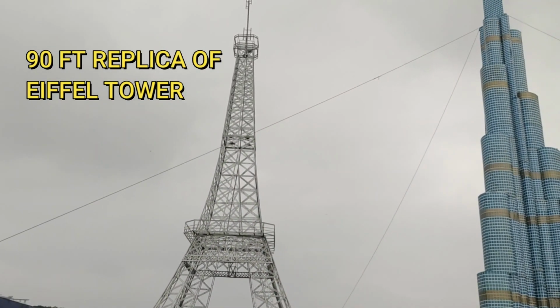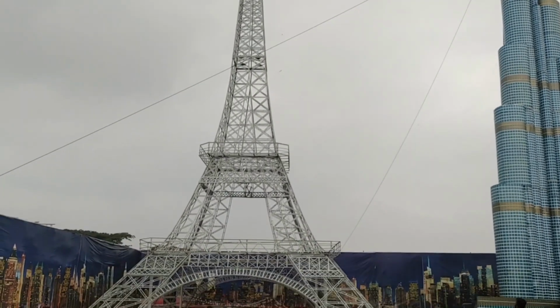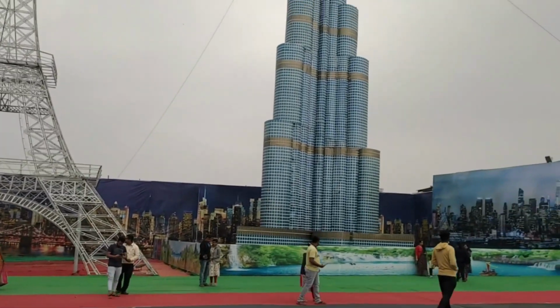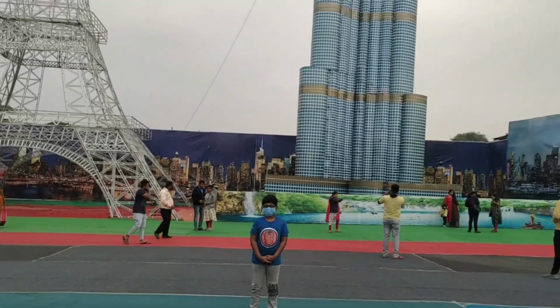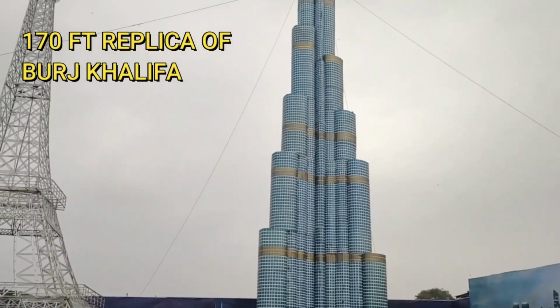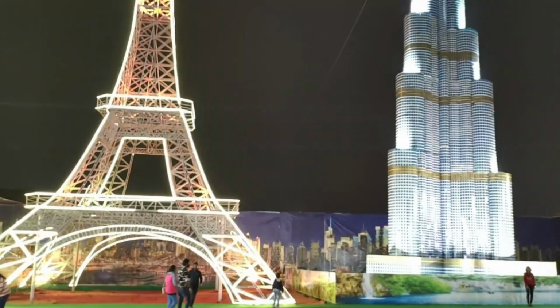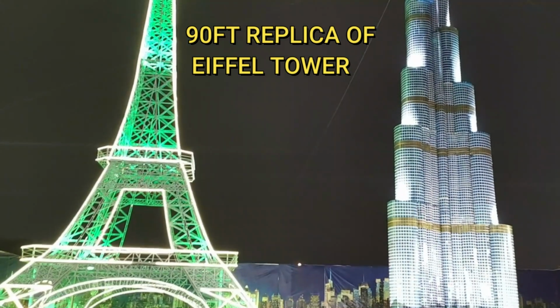Here we can see the replica of the Eiffel Tower and the Burj Khalifa. The Eiffel Tower is 90 feet tall and the Burj Khalifa is 170 feet tall. Here is the Eiffel Tower and the Burj Khalifa with the lights. It looks much more beautiful with the lights.